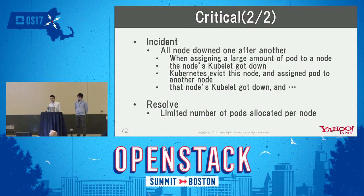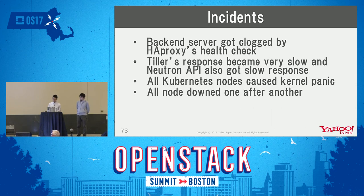Second is that all nodes went down one after another. When a large number of ports were assigned to a node, the node went down. Kubernetes evicted this node and assigned the ports to another node. And that node went down too. Kubernetes evicted that node, and then all nodes went down. So we limited the number of ports allocated per node. These problems occurred in the staging environment, so be careful.